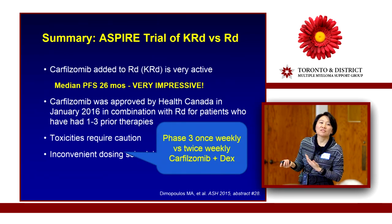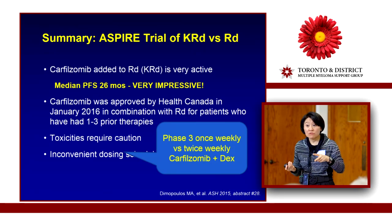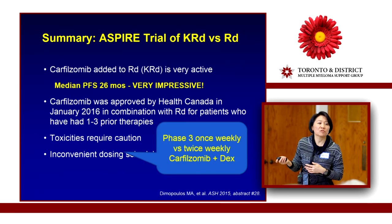So currently at Princess Margaret, we have a phase 3 trial where we're comparing once weekly to twice weekly carfilzomib. And maybe, like Velcade, some of you may remember when we first started using bortezomib, we were giving it on Mondays and Thursdays or Tuesdays and Fridays, twice a week, and it was a pain in the neck. And then there were studies that showed that once a week dosing at a slightly higher dose was just as good. So I think that's the direction carfilzomib is going to go. It'll be a lot easier to give once a week.